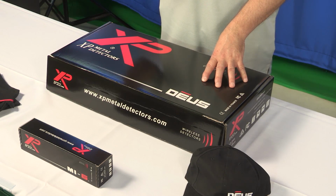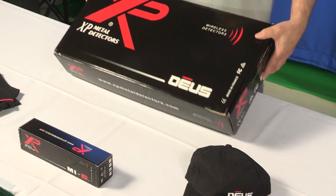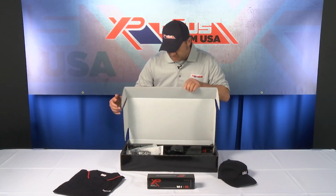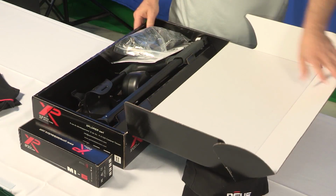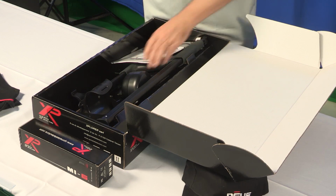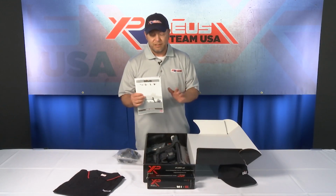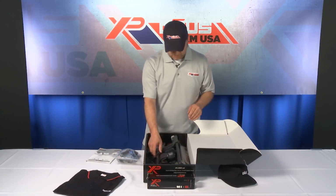I decided, of course, on the XP Deus. And guys, I just got it in today. I ordered it a little while ago and it came. So let's look inside. All right, what I'm noticing right away, I've got a bag full of some of the accessories that come along with it. Of course, I'm going to want to look at the user manual so I know how to set it up and use it correctly. But I'm not anticipating a whole lot of trouble using this, and I don't think you should either.